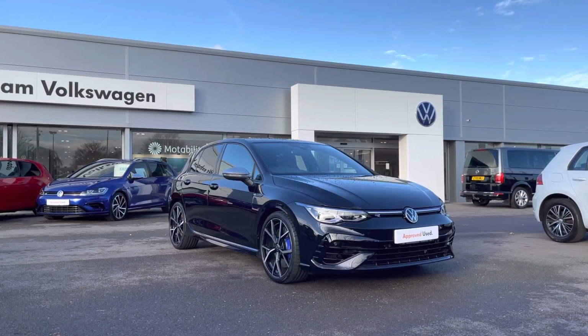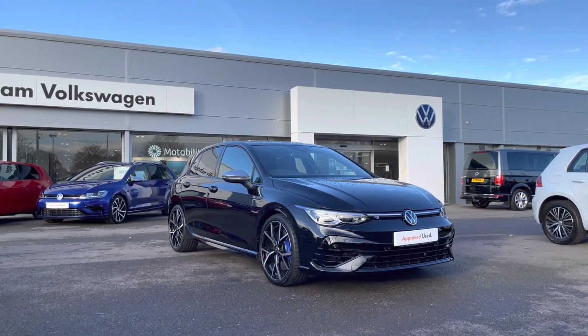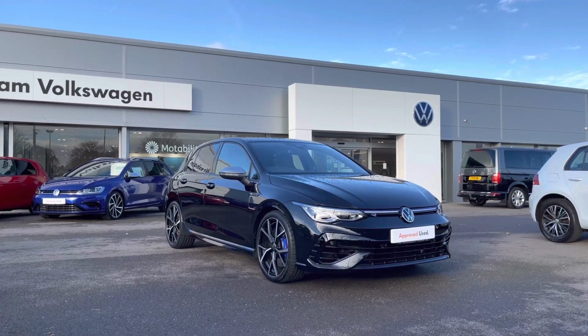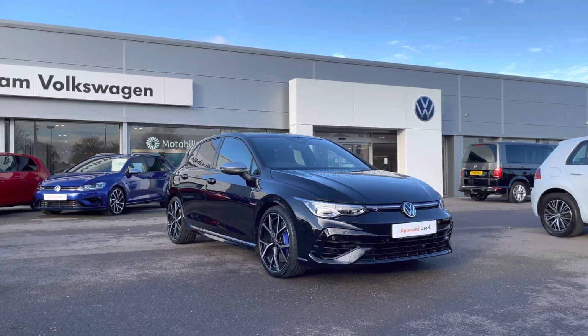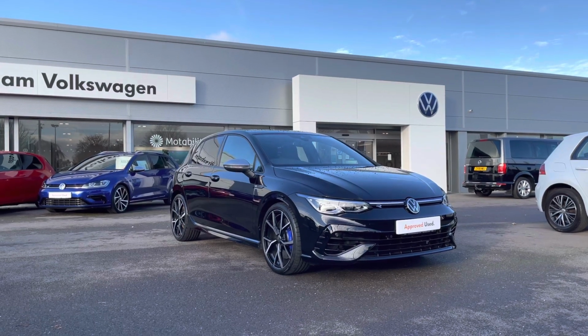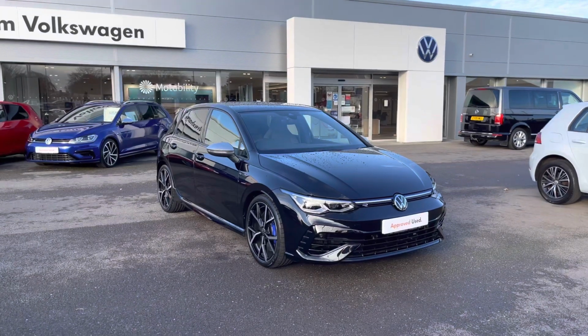My name is Shannon and today I'm really excited to be showing you around this Volkswagen approved used Golf R. This performance model is a 2-litre petrol, 320ps, 4-motion automatic finished in a deep black pearl metallic paint. This vehicle has covered 1,420 miles and does come with your 2-year Volkswagen warranty. So if you'd like to find out more information, then please give us a call on 01978 340 600.